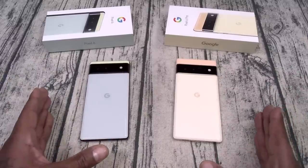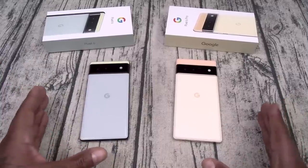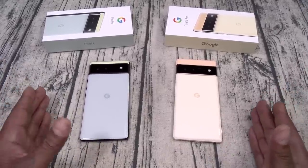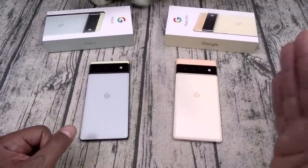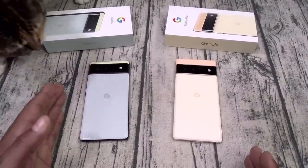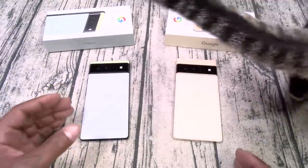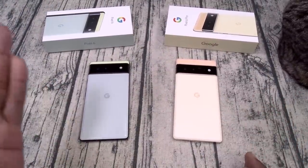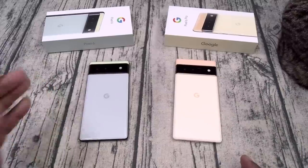Now, if you got the same settings, like I got max brightness, max always on display, max everything, yesterday when I was doing my testing and I got back in the house, my 6 Pro was on 84% and my 6 was at 90%. Same exact usage, same scenarios, same situations, you're gonna get better battery on the 6.